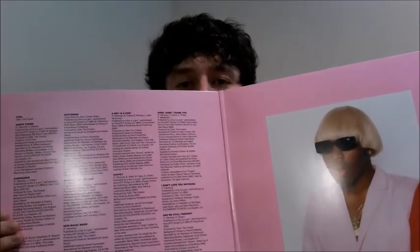On the one side of the inside of this record, you have a picture of Tyler there, and on the other side you have the credits for the different tracks here on this record. And then on the inside here, it also comes with this graphic thing, which on the one side has this picture of Tyler, on the other side it has the album cover. Pretty cool. Overall, really nice looking. And then, of course, you have the record itself, which is just on black vinyl, so I won't really bother showing that to you guys.